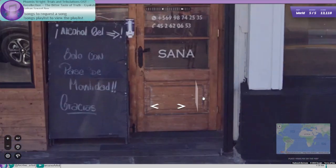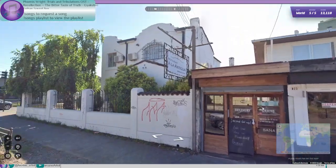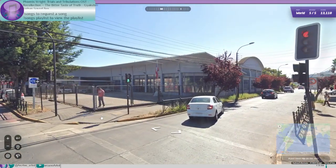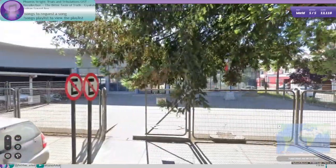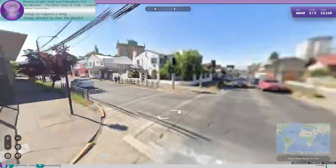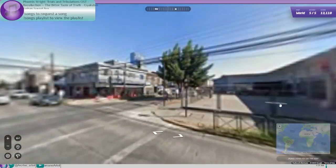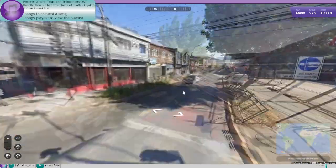Antigua. Is it? Oh, hold on. A flag. It's being blocked by... At pretty much every good angle, it's being blocked by trees.